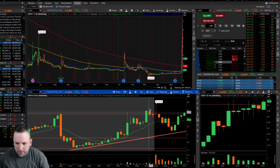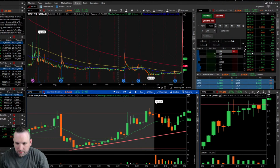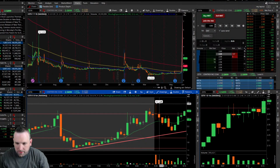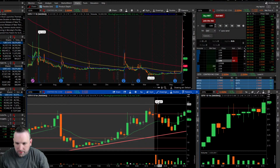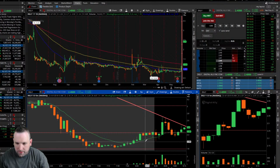Yeah, you can see it starting to try to push. Buyers trying to hold up 250 now as support. There it goes. Now it's starting to push. Probably going to see 275 on this soon. DGLY starting to come back up again.